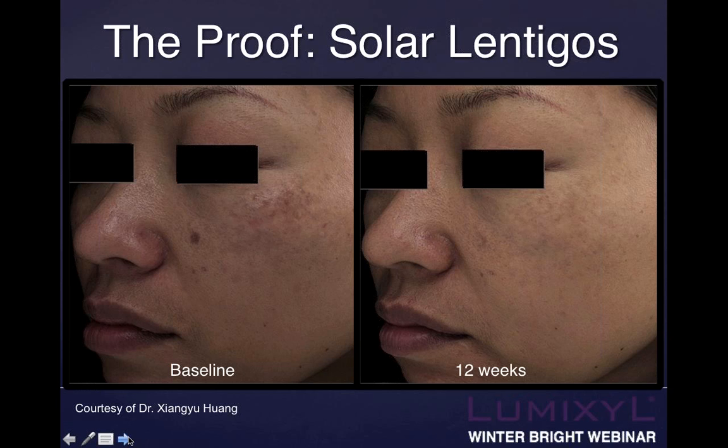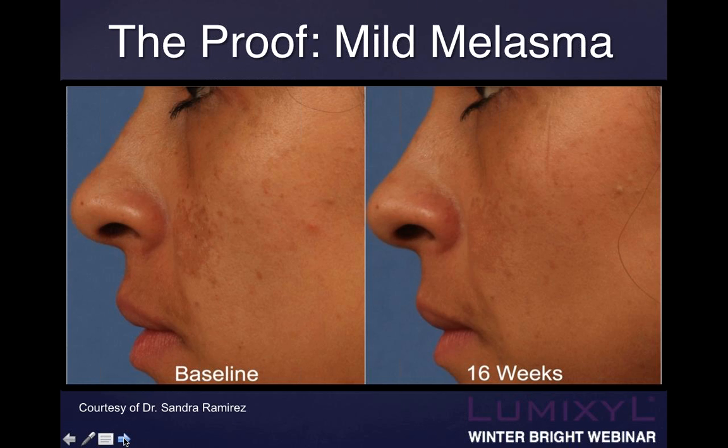benefit from using Lumixyl, is that you get the great benefits of brightening the skin and certainly lightening up those hyperpigmented spots. But at the same time, it's going to be very gentle on skin, so it's not going to cause any sort of collateral damage to it.